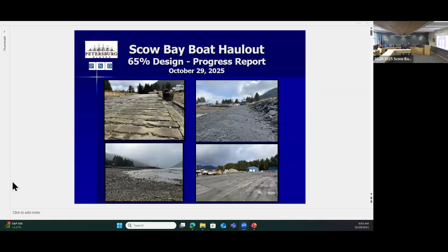A few photos here of what the existing facility looks like. You can see the old deteriorated ramps and so forth. The yard needs some work on the lower right. You can see that it's not graded well. It needs surfacing and so forth. And this is the whole beach area, real flat, mud flats out beyond the gravel zone. A little bit of a ramp there that Mr. Murgis built a number of years ago up against the breakwater.